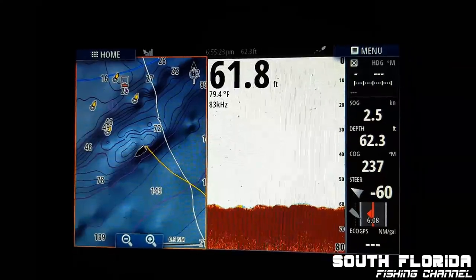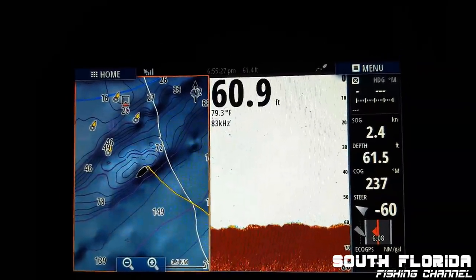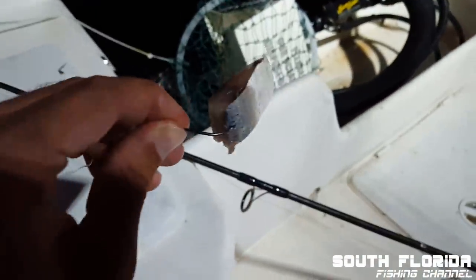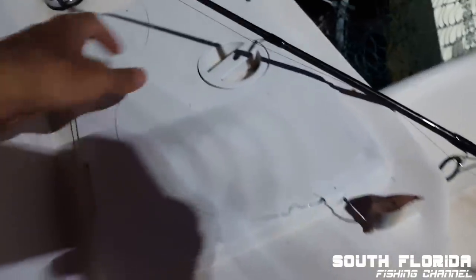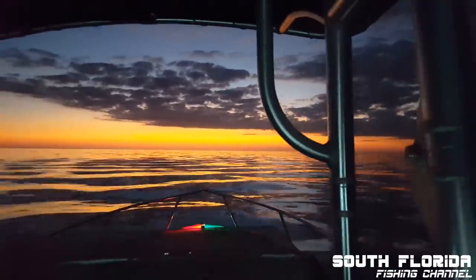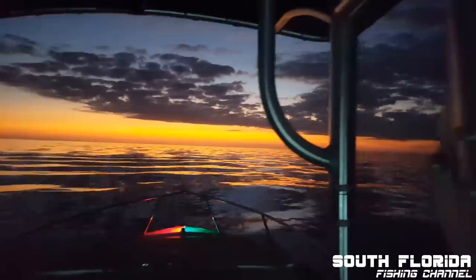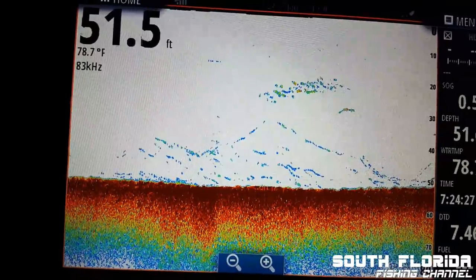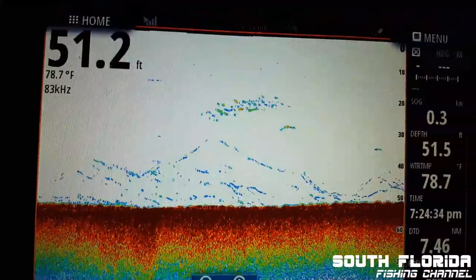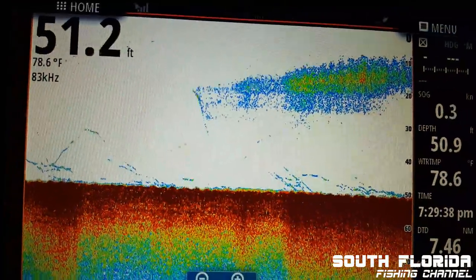We gotta find them. Where are they at? Nice. Yeah, we're marking not much on the bottom, but there's a tiny bit of fish. Chunk of red herring, mono. That is a killer sunset. We need to get the yellowtail behind the boat. Give me one second. That's a massive pile of yellowtail right there.